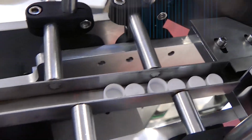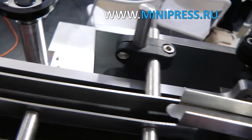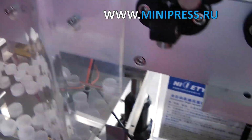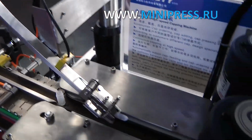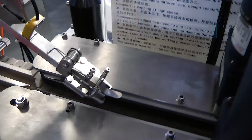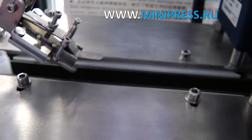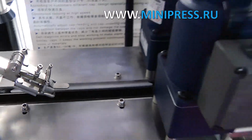Having returned to the company, I started contacting the representatives of the equipment manufacturers by telephone. A company from Germany agreed to supply capping equipment, but asked me to come and sign the contract in person. Unfortunately, I could not travel to the EU, as I did not have a visa, and the process would have taken at least 3 months.